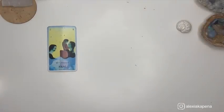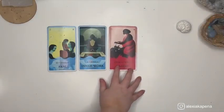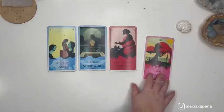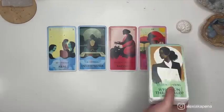We have the 10 of Cups. What do people find physically attractive about my pile number 3? So what do people find physically attractive? We have the 8 of Cups, the Queen of Wands, and the Sun. The back of the deck, you have the Queen of Pentacles.